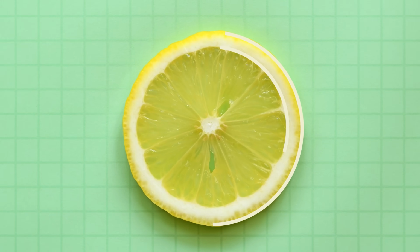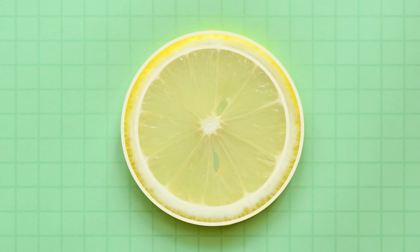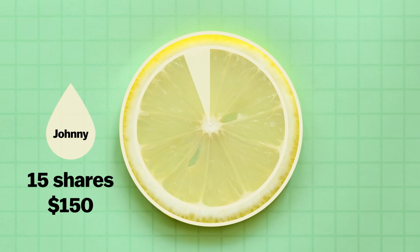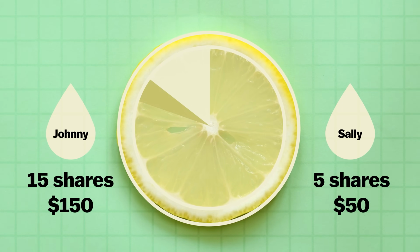To keep things simple, let's say you split ownership of Super Lemon Drink into 100 shares at $10 per share. That means if I owned 100 shares of the business, I own 100% of it. If your friend Johnny buys 15 shares for $150, he owns 15% of the business. Sally buys 5 shares for $50, so she owns 5% of the business. Although they both own Super Lemon Drink stock, they have different levels of ownership.